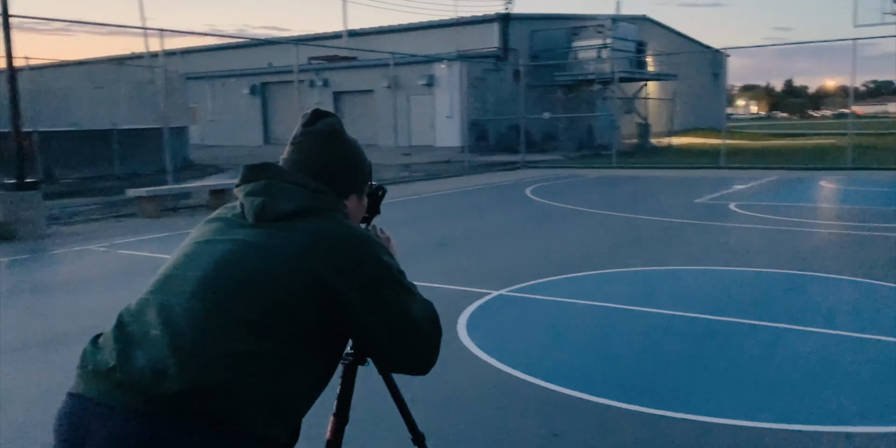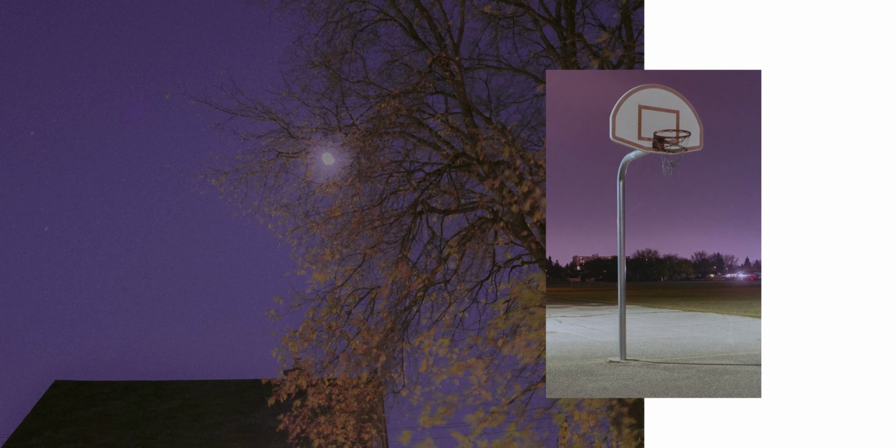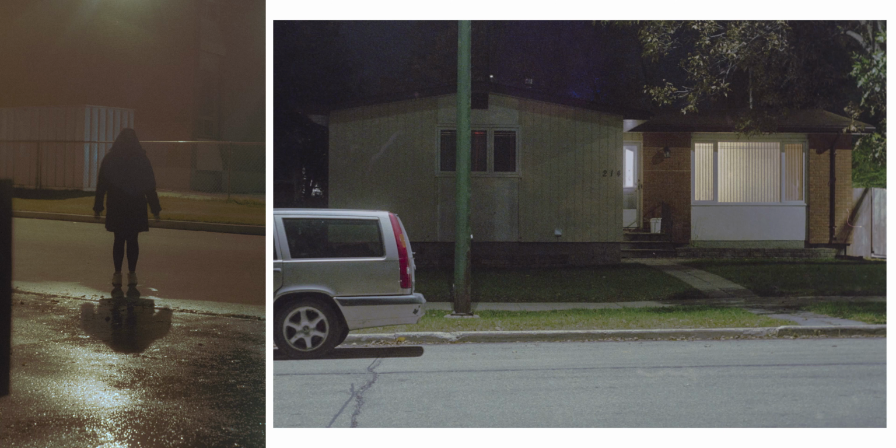Shooting at night was definitely something I never thought I would do. That all changed when I came across photographs on Instagram about streetscapes and suburbs taken at night, which were all rooted in and inspired by the works of the great Todd Hido himself.